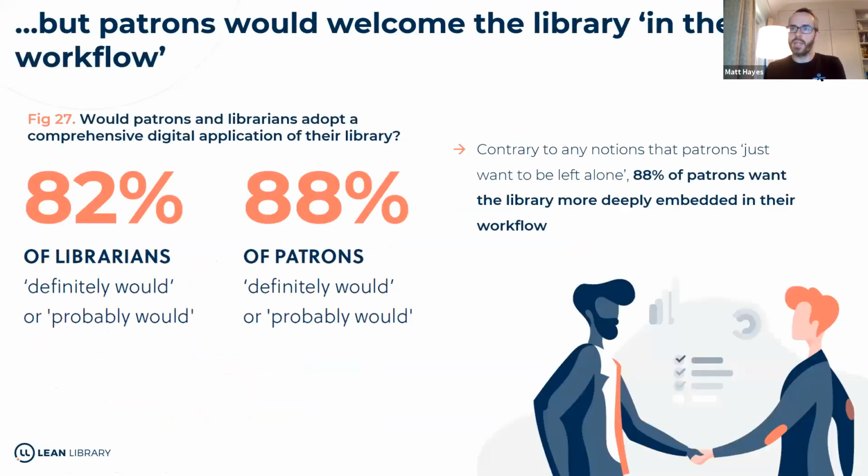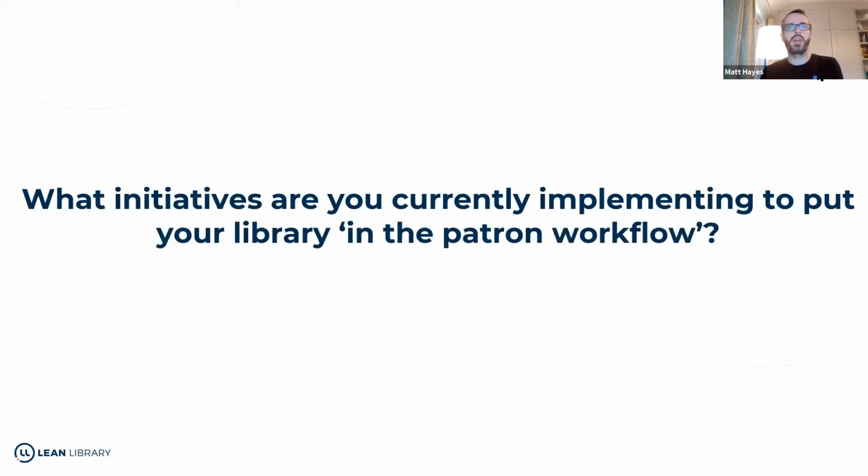However, that does not mean that patrons want to be left to their own devices. When we asked patrons whether they would like the library more deeply embedded in their workflow, specifically through the idea of a comprehensive application of their library that they could access at any point online, almost 90% of patrons said yes. And what do patrons mean by that?